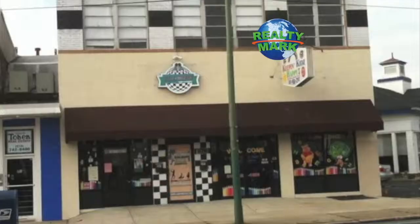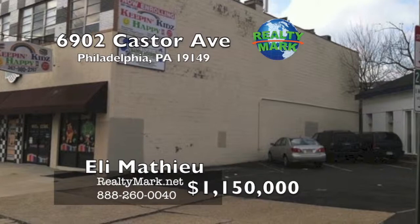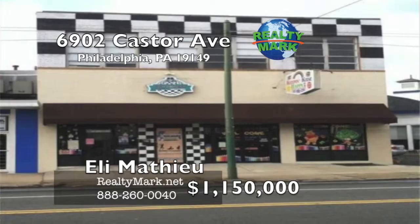This commercial building has two long-term tenants at the moment. The first floor currently operates a daycare center at $3,800 a month. The second floor is a dancing school with a lease of $2,400 a month. Also, the top of the roof has a T-Mobile antenna that generates an additional $1,400 a month. This property is an investor's dream, so don't miss out on this opportunity. Call Eli Matthew for more details.